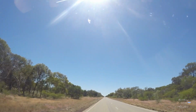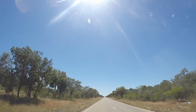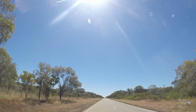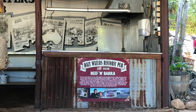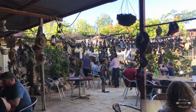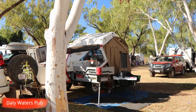Okay, we're back on the road and our destination was Daly Waters. Liz tried to call and make a booking, but they don't take bookings, they just said they fit everyone in, and that they do. So we had a meal at the pub that night and enjoyed the local entertainment. We filled our water tanks and gave the car a good look over because tomorrow was the start of our new adventure, travelling to destinations that we'd not been to before.